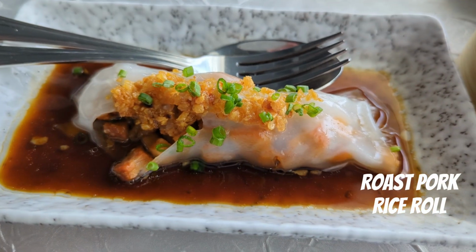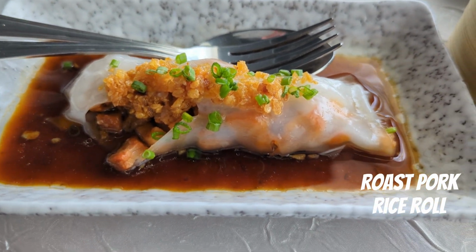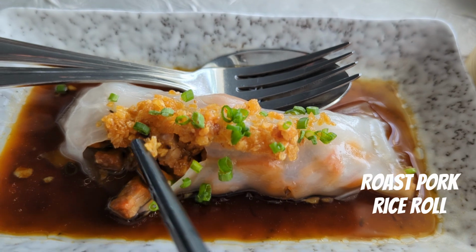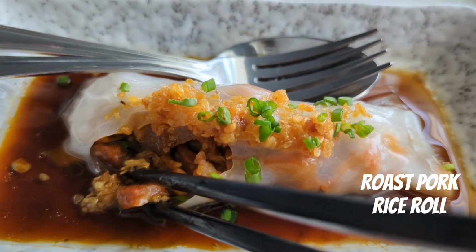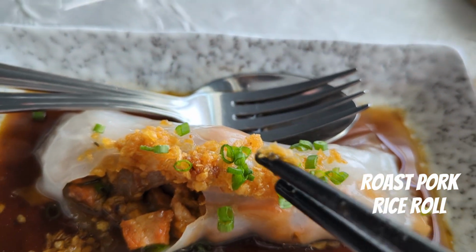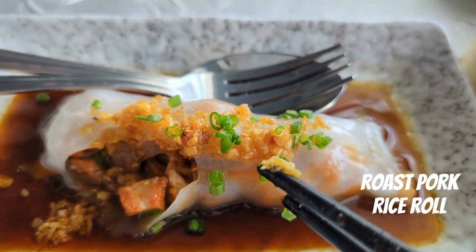The next item we're trying is the roast pork rice roll. Now this is tasiu turang, and what I'm going to do is poke it and take a look. Okay, looks like there's plenty of pork in here. It's all diced up, and I'm not sure what the stuff on top is. Could it be garlic? We're going to find out very soon.